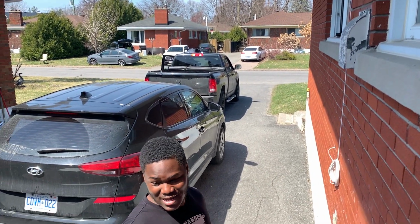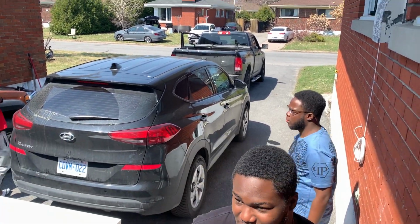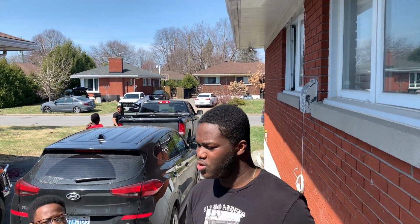We thought the truck would be bigger, but it's not. But anyway, let's start putting things in. Yeah, for sure. So we'll start with the mattress, I think.